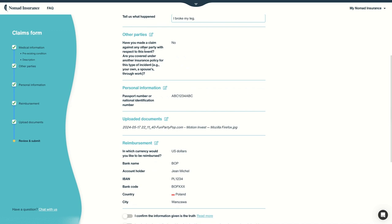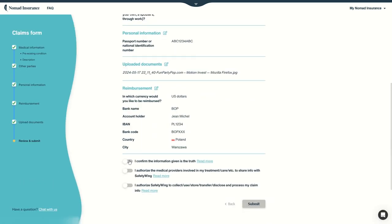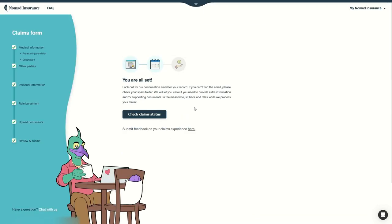Here you have a small summary of what happened. We need to confirm the information is true, to authorize them to share information, and to authorize them to disclose process info. And submit, that's all. Now, our claim is created, and we will be updated by email.